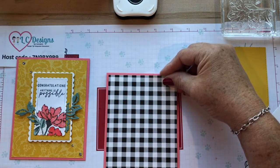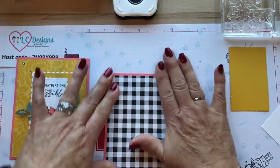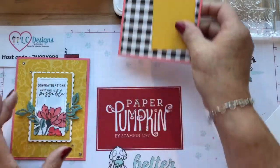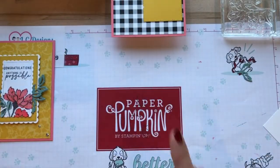I was actually working on another card with this black and white and then the Polished Pink. I'm trying to get that color. I'm still trying to say Lovely Lipstick.